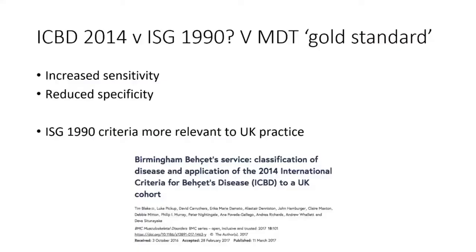So, one of the first things we did in Birmingham was to evaluate the performance of these classification criteria in a UK context, and one might do the same in Sri Lanka. Whilst we found that the new ICBD criteria had enhanced sensitivity, over 90%, we found that it lacked specificity compared to the 1990 criteria, which we now tend to prefer in the UK context, where Behcet syndrome is clearly far less common than in the Middle East.